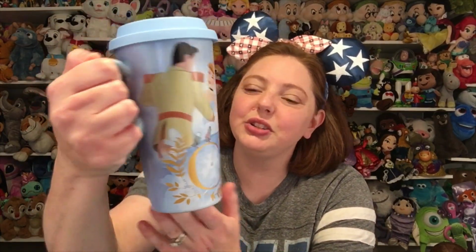He's so cute. I got this travel mug from Shop Disney. It is Cinderella, and it has the castle and the mice and Cinderella and Prince Charming on it. And the lid is like a silicone lid. It's really squishy, and it's nice and pretty inside. It's like an iridescent blue, like a sky blue color, and it's so pretty.